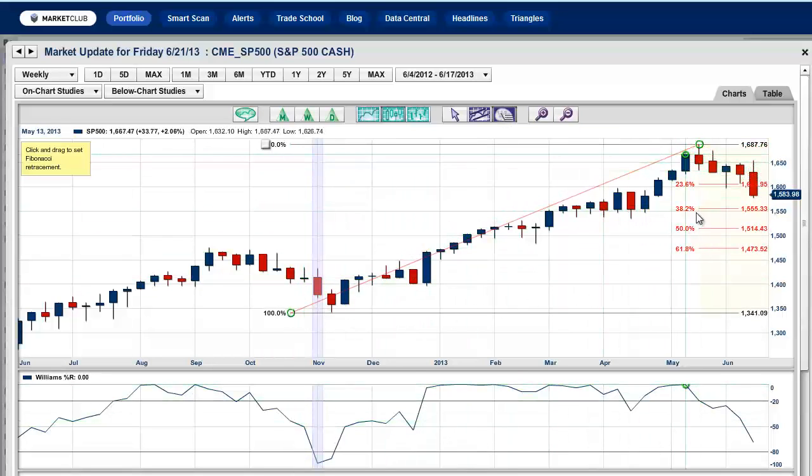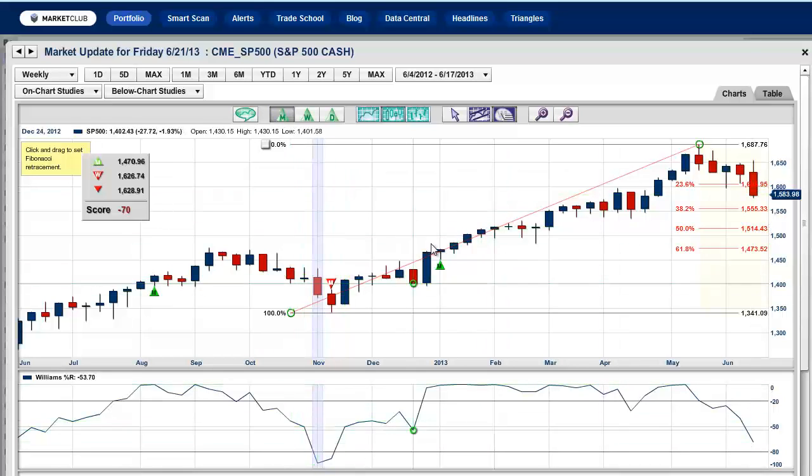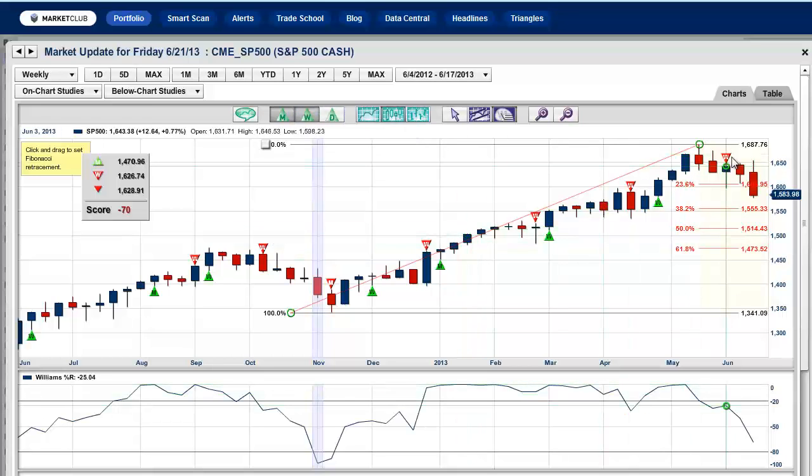So we could see this market going to 1555 is not even a stretch. 1514, 1514, not even a stretch. So let's call 1500 is where we're looking for this market to go on the downside. So again, the trend is clearly longer term positive. We put our trade triangles in. You can see the monthly kicked in here at 1470, and the weekly kicked in right there at 1626, and that is a fact. Okay, so let's move on to our next market.